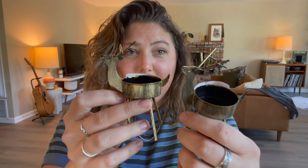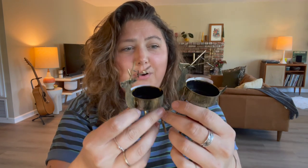The last thing I got are these things. Oh my God, they're so cute. They're little tea light reindeers, and they're made out of brass, and you just put a little tea light in here, and I just thought that these would be so cute anywhere. I don't know where, but I can't wait to decorate with these.